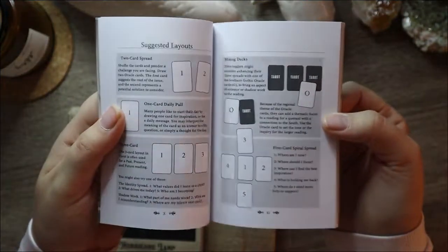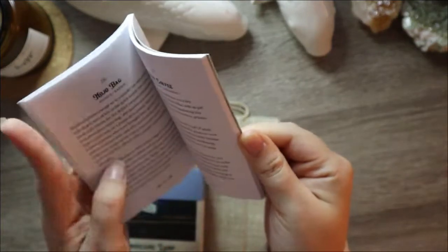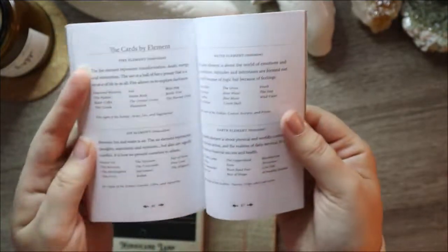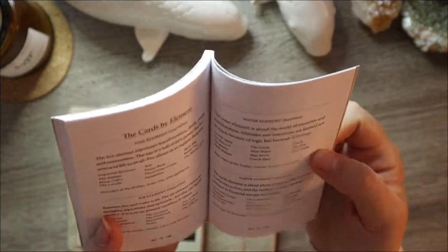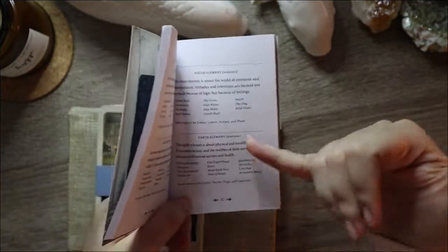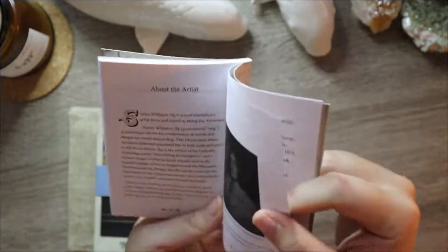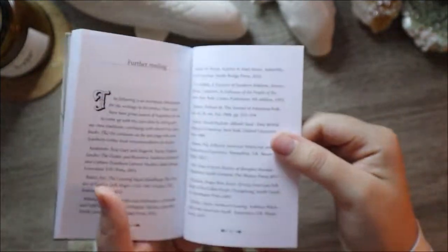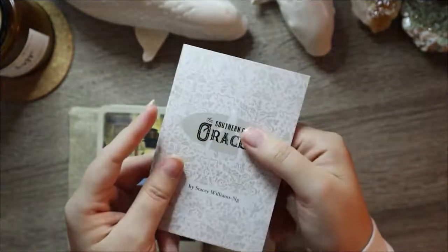So she's got some suggested layouts. Then she goes into the oracle cards. Then she has the cards broken out by element. Ooh, this is going to be fun to read. And it talks about what zodiac signs go with each element. We love it. This is our artist. We love it. And then further reading. I think she's giving some book recommendations, which, as we know, I love. So give me more excuses to spend money on books and card decks.